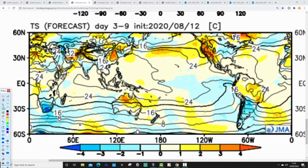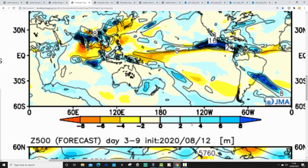Temperature anomaly is actually a little bit above average. That's because it's starting off quite warm. Still the legacy of the heat wave keeps it quite warmish for week 1. So we are still a little bit above average by around 1 to 2 degrees in the first week. Of course, temperatures as we're going along are gradually cooling down.